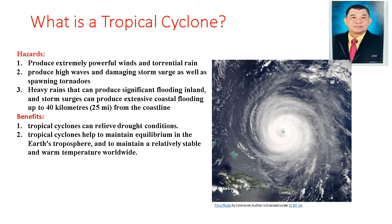in connection to our basic formula for accident, unsafe act and unsafe condition. Meaning to say, the unsafe condition is the presence of the tropical cyclone because it has gustiness of at least a minimum of 118 kph. And the unsafe act is that you still did not react, because of that your capacity to react, and there will result an accident. So this tropical cyclone produces powerful winds and torrential rain that will cause heavy flooding inland. And there will be loss of lives and properties if you are not going to have emergency preparedness.